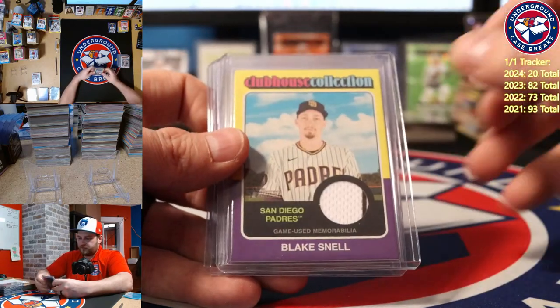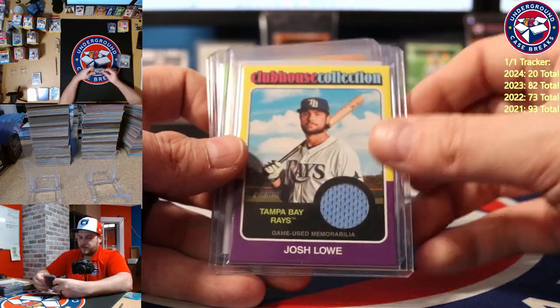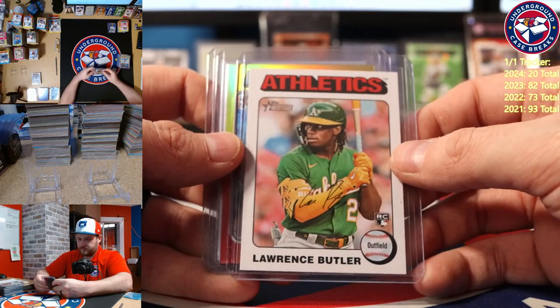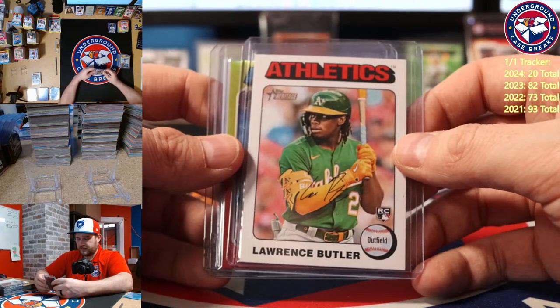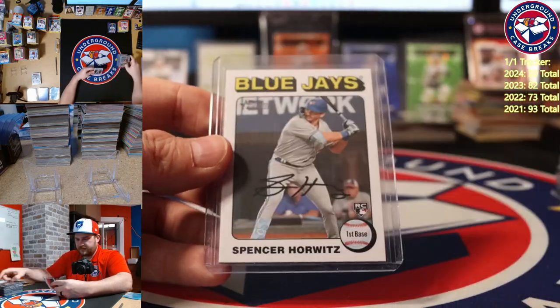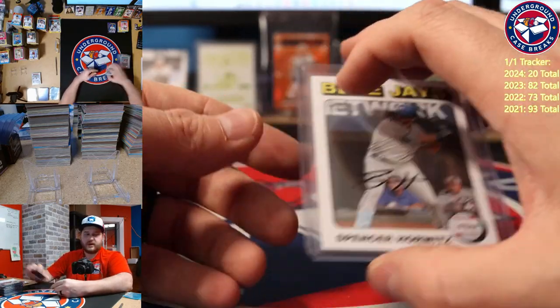Coco Montez, white border rookie. Blake Snell, pinstripe. Josh Lau. That's Josh Lau. That's not Nathaniel Lowe. Lawrence Butler, white border. Kyle Tucker to $5.75, and Spencer Horwitz, white border.